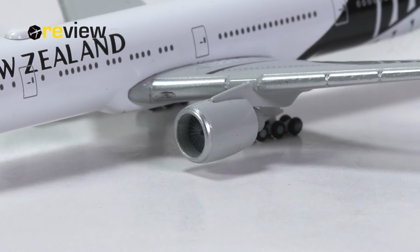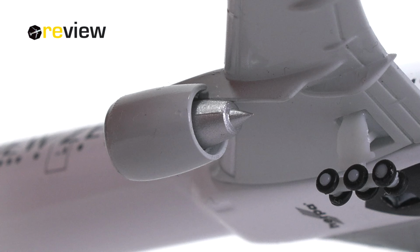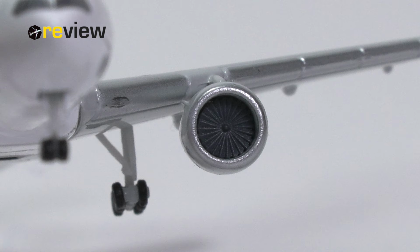So what about the engines? Well, they have been kept in a light grey color, can you believe it? And they have the silver leading edge printed on, but of course that is the only printed detail we'll find here. What is more convincing is the physical detailing of the engines, although of course as usual they are incorrectly shaped, but that is a common issue with all Herpa 777 models.